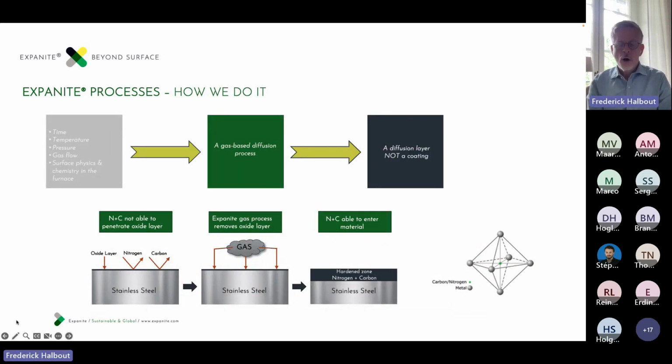So what we do is to harden stainless steel. And we harden the stainless steel by a gas-based diffusion process. It's a diffusion. It's not a coating, it's not a layer, and so it's something that we build into the material. This means that it's not prone to delamination or cracking in any way. In order to enter the material, you need to activate the passive surface, or the chromium oxide layer that's on top of the stainless steel, and which also makes the stainless steel stainless. And you can do this in several ways. We do it with gas and temperature, and a very environmentally friendly way to do it. And what we form in the surface is something that we call expanded austenite, and that's also where our name comes from, Expedite.